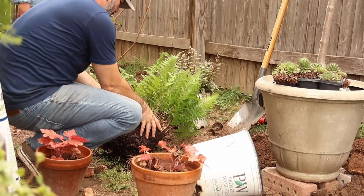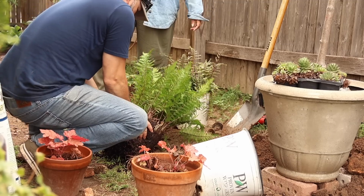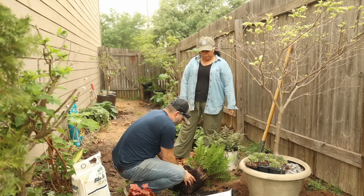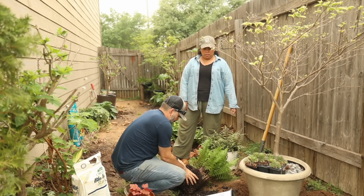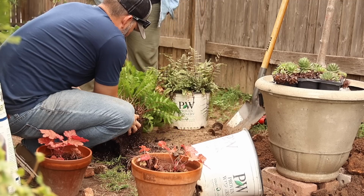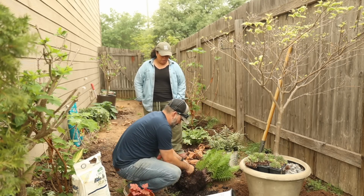So we're gonna split it then. Let's see. Do you need something to split it with, or you got it? I think we can get it here. Okay, so they should be very easy to split because they haven't been in these pots for a long time. They'll grow very fast, especially here. It's warm and it's nice and humid.